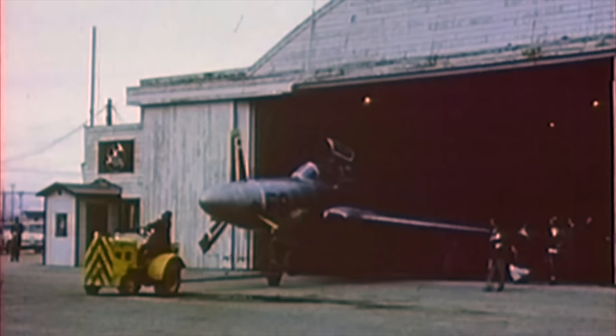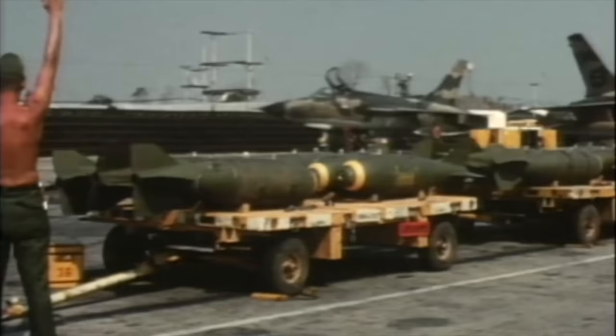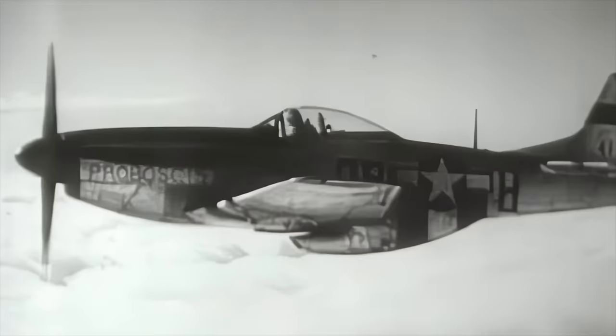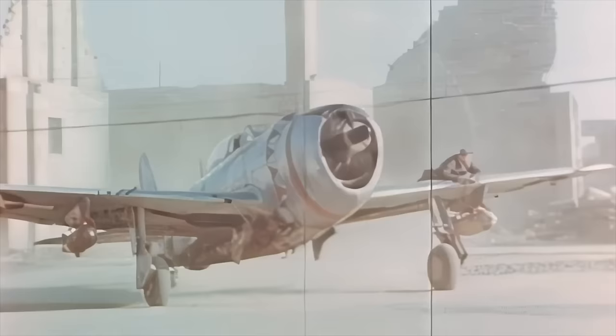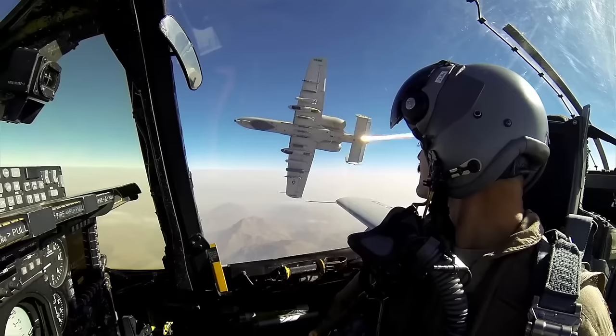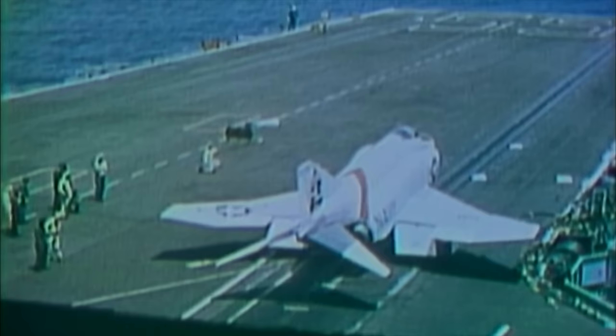Each epoch in aviation history gave birth to extraordinary aircrafts, each with their own unique features and roles. The Lockheed SR-71 Blackbird was a marvel of speed and stealth. The F-105 Thunder Chief, a supersonic fighter bomber, was vital in the Vietnam War. The P-51 Mustang, a long-range fighter, was critical in World War II. The P-47 Thunderbolt, a heavyweight fighter, was used extensively in the same war. The A-10 Thunderbolt II, the Warthog, is a close air support icon. The Messerschmitt ME-262 marked a leap forward in aviation technology. Each of these game changers were instrumental in their eras, and their legacies still resonate today.